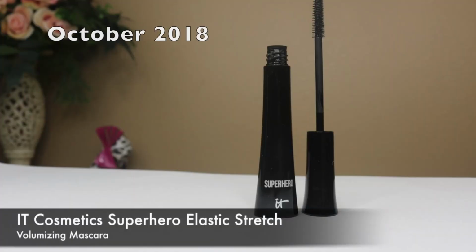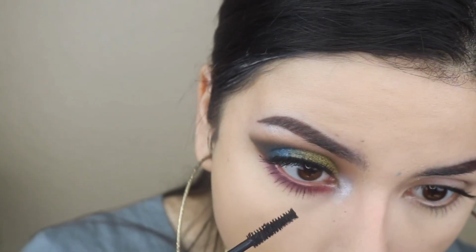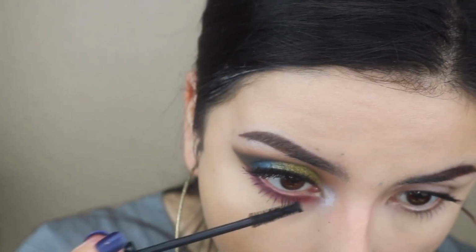And the next product that I have on my list is the It Cosmetics Superhero Mascara, and I've been using this mascara ever since I got it. I still haven't run out of it, and it does a beautiful job at giving your lashes that full-on volume that I personally love. It's so easy to use. You don't have to build it up so much that you take a long time to do your lashes. You are able to do your lashes super quick with this mascara, and it gives you those dramatic, bold lashes. If you love that, this is a great mascara for that. I love it, and I can't put it down, ever since I got it.